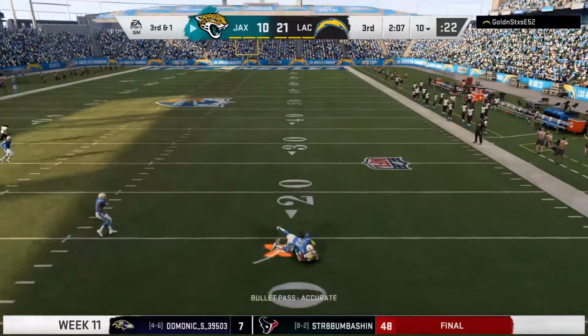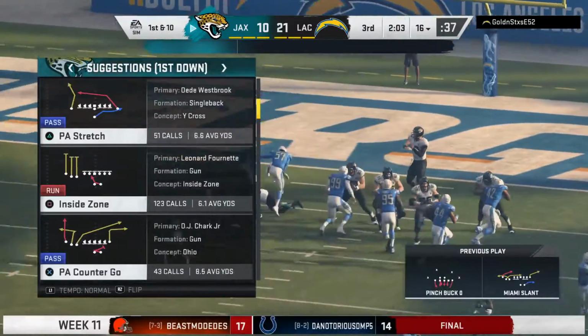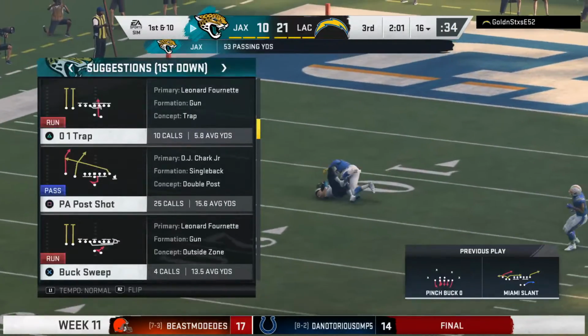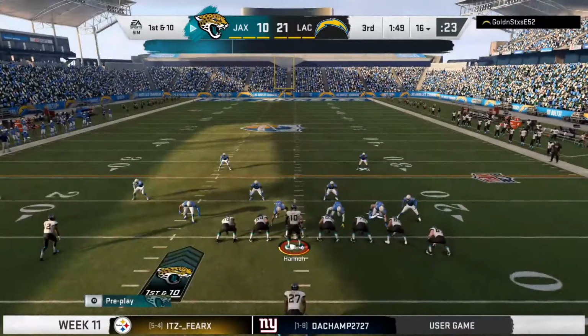Operating from the gun. Hammond. He's got his tight end, Oliver. A pickup of 5 that time and a first down. Here we go. First down, Jacksonville.